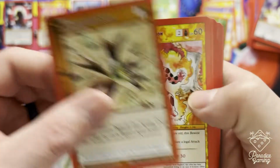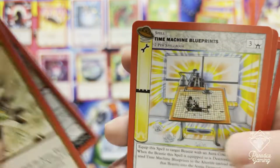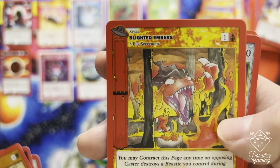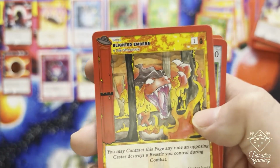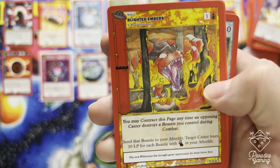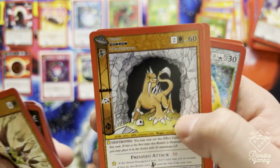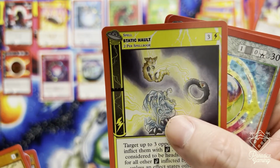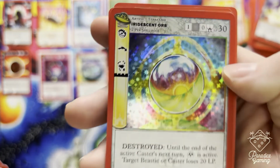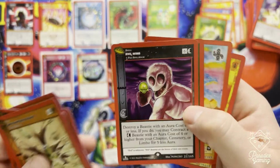Alright, Earth Shattering Quake. Demon again. Wolf Among Sheep. Uh-oh. Time Machine Blueprints. Nice. That's a sick card. I remember seeing this one when it was teased, and I was like, dude, that's so awesome. It's like a damn T-Rex roaring through firing flames. It's pretty cool. Garo. Static Halt. And here is an Iridescent Orb. Full hollow. Very nice.